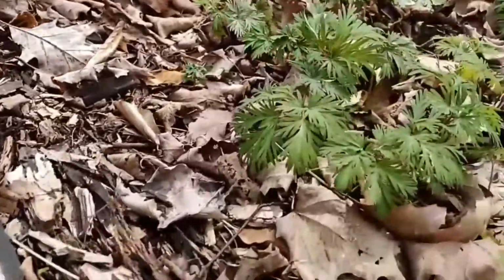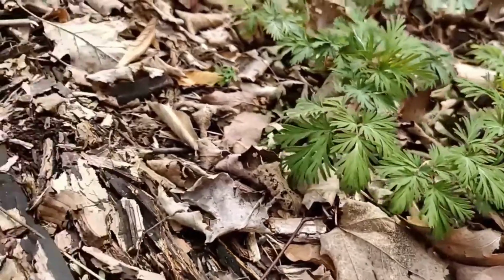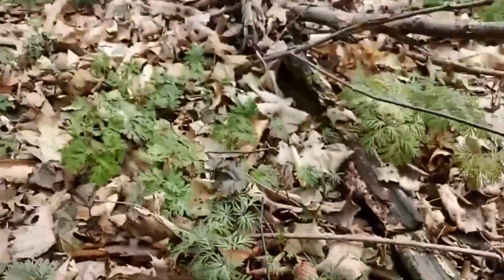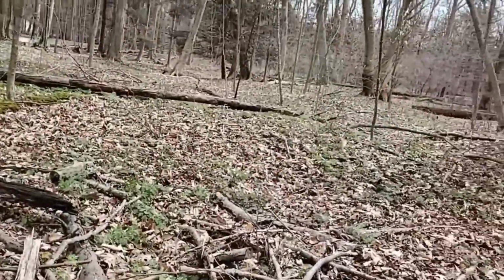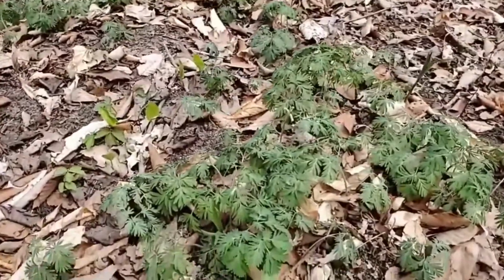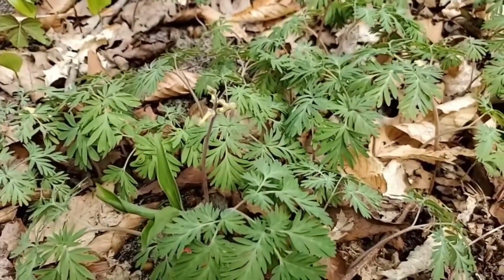So here we go, we have Dutchman's breeches leaves, squirrel corn. Well, here's another squirrel corn, Jen. See, it's still easily a week or two behind the Dutchman's breeches.